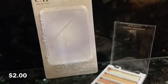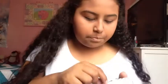I'm going to move on to eyeshadow. I got the e.l.f. Flawless Eyeshadow, Golden Goddess, in 21622. I just find these brushes so weird. Some of them are so weird, like literally just a little sponge. You can't do much with that. Yeah, I'm going to do mascara.